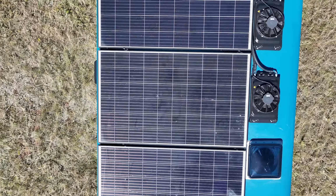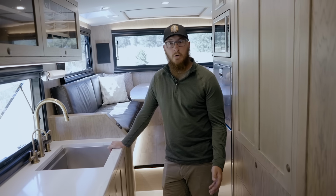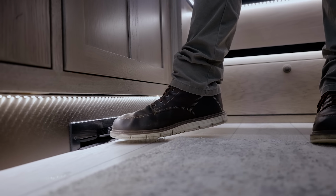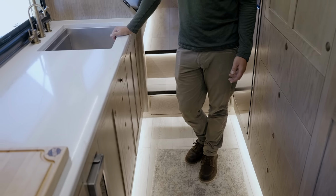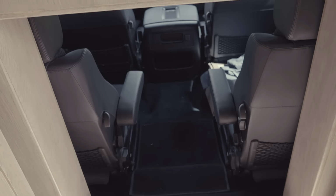On the EarthRoamer SX, we do have a built-in central vacuum system. So we have 2 places where we can put any of our debris into. So we can either sweep into this toe kick right here, that'll just suck it right up, or we can also attach a hose and different attachments for things like hair or dog fur and vacuum all over, including the cab and the bunk area.